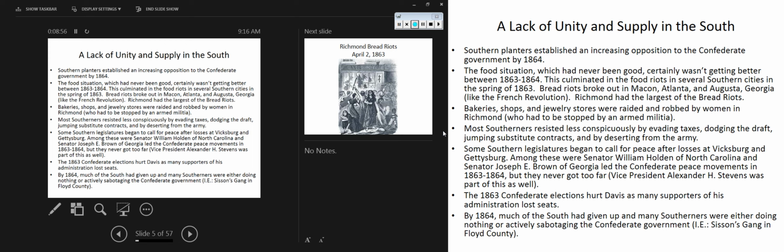We talked about the Sisson Gang. We talked about the Free State of Jones and the Jones Kingdom when we learned about desertion. Obviously, there's call for peace following the Confederate defeat at Vicksburg and Gettysburg. Senators from North Carolina like William Holden, Joseph Brown of Georgia, and even Vice President Alexander Stephens wanted to move toward peace agreements and toward a resolution in the war.